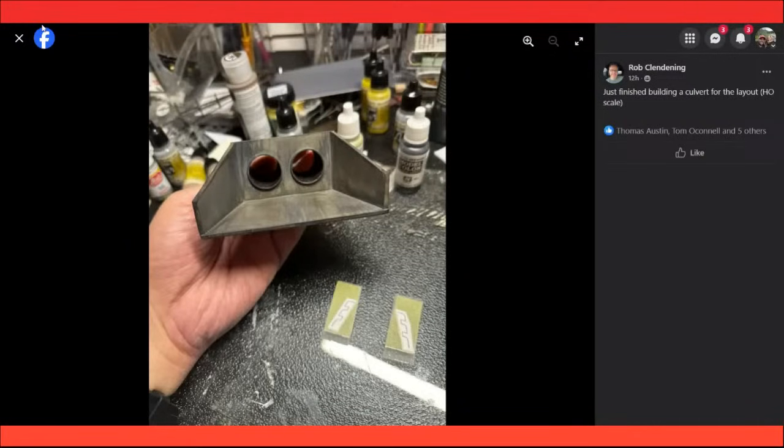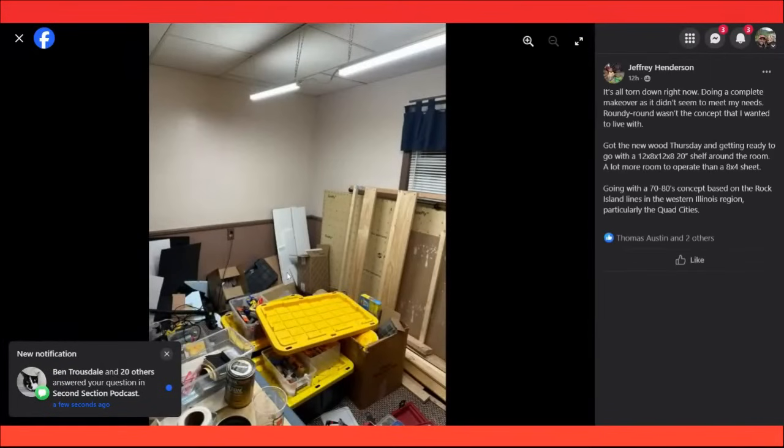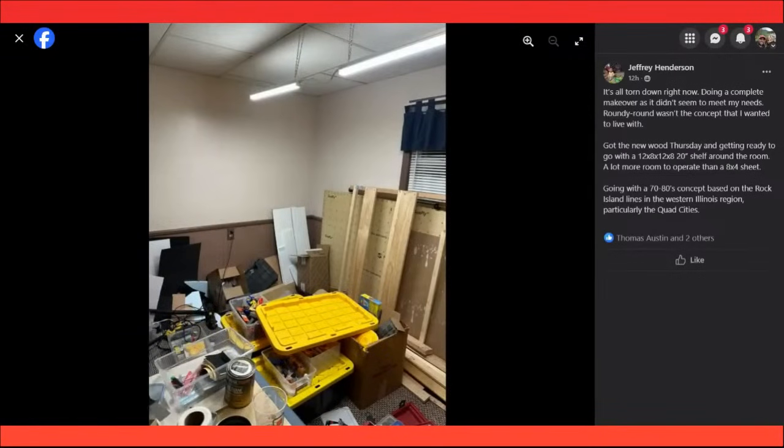Rob Clendenning. All right. Working on Andy's speech this evening. Jeffrey Henderson: It's all torn down right now, doing a complete makeover as it didn't seem to meet my needs. Roundy round wasn't the concept that I wanted to live with. Got the new wood Thursday, getting ready to go with a 12 by 8 by 20-inch shelf layout around the room. A lot more room to operate than a 8 by 4 sheet.